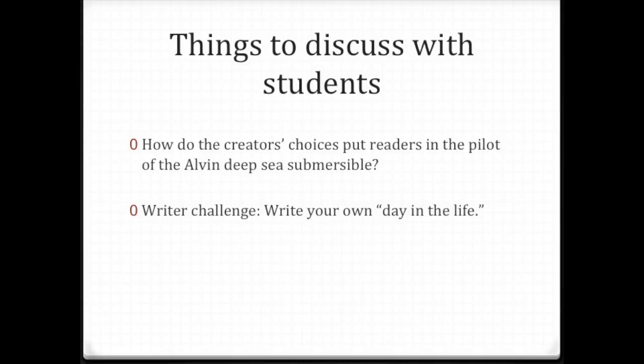I'm going to talk a little bit about how the creators' choices put readers in the pilot seat of the Alvin deep sea submersible. I'll give you some ideas for how you can use this book as a mentor text to help your students write their own day in the life. Okay, so the cool thing about this book is every element is integrated to give the reader the experience of being a pilot aboard the Alvin.